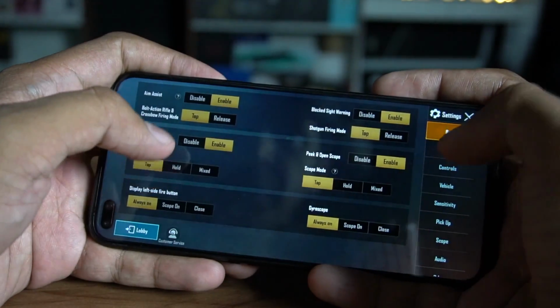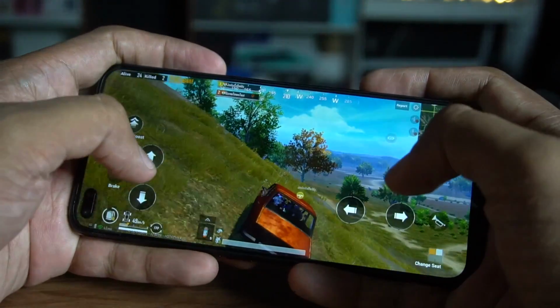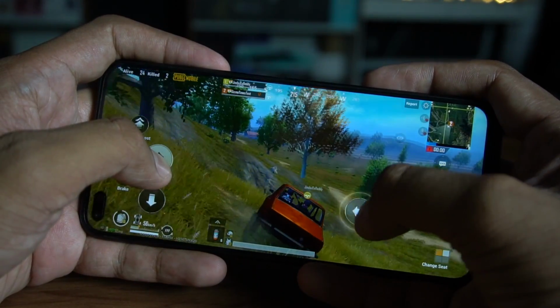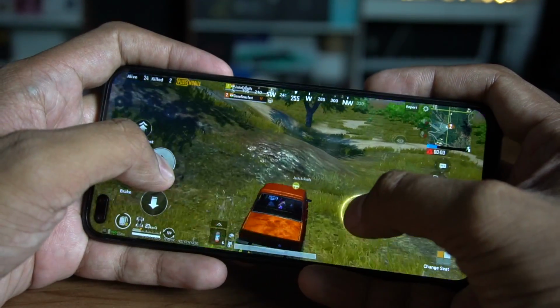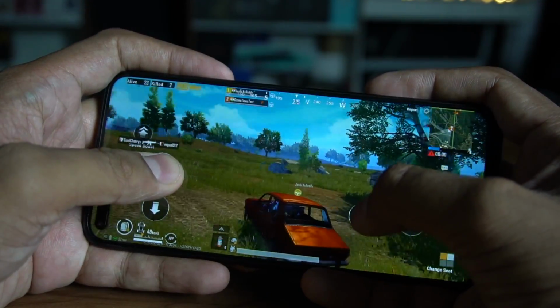So while we are at it, now let's change this to HD and high, whichever the highest possible setting is. And on HD you can see now things have got much more colorful. There are shadows, there's all the natural look of the game, but obviously you won't be getting the 40 FPS here.